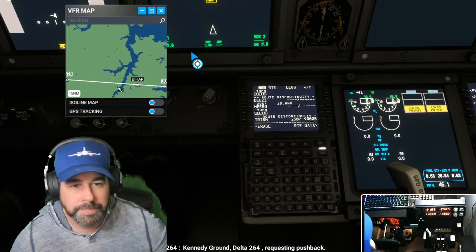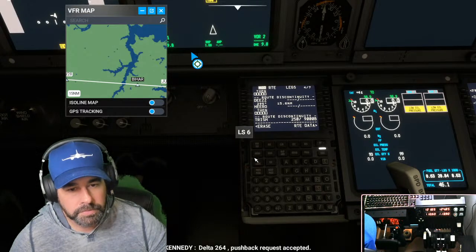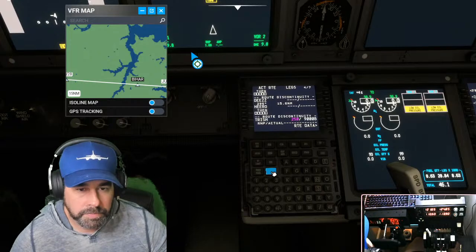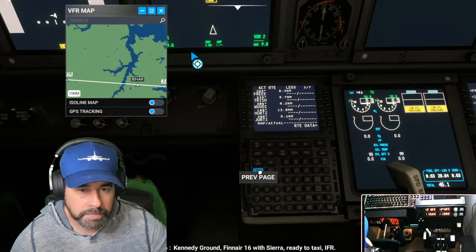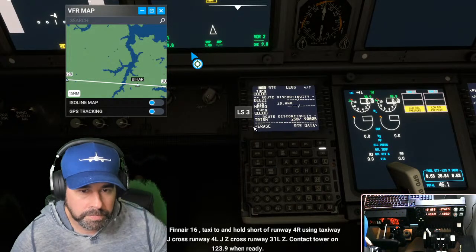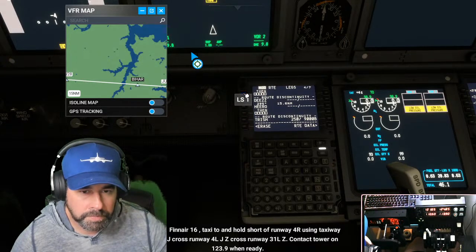Kennedy Ground, Delta 264 requesting pushback. Delta 264 pushback request accepted. Kennedy Ground, Finnair 16 with Sierra ready to taxi IFR. Finnair 16, taxi to and hold short of runway 4 right using taxiway Mike Alpha Alpha Mike Bravo Juliet, cross runway 4 left, Juliet Zulu, cross runway 31 left, Zulu. Contact tower on 123.9 when ready.